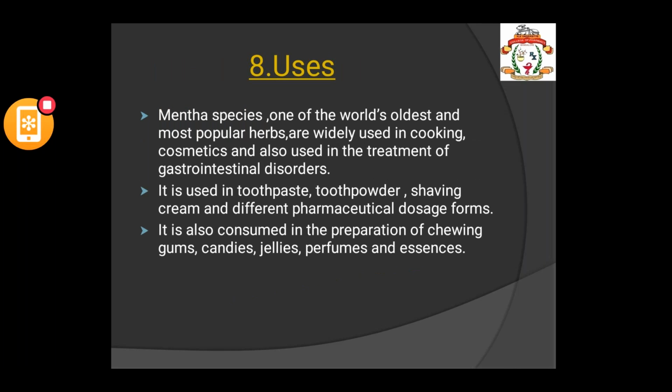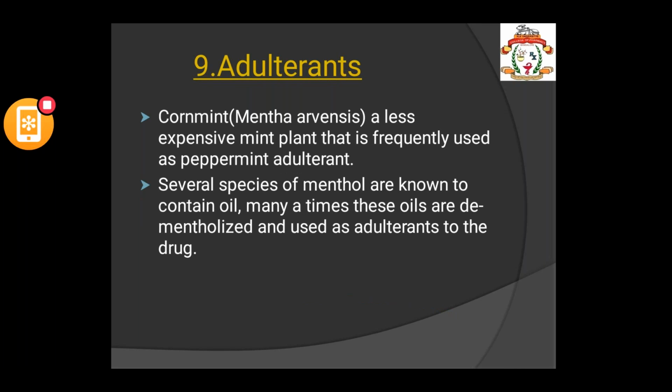Uses: Mentha species, one of the world's oldest and most popular herbs, are widely used in cooking, cosmetics, and also in the treatment of gastrointestinal disorders. It is used in toothpaste, tooth powders, shaving cream, and different pharmaceutical dosage forms. It is also used in the preparation of chewing gums, candies, jellies, perfumes, and essences.